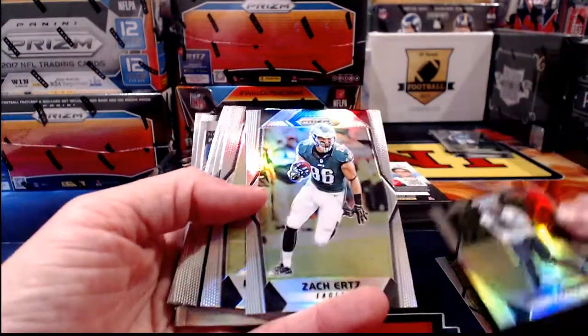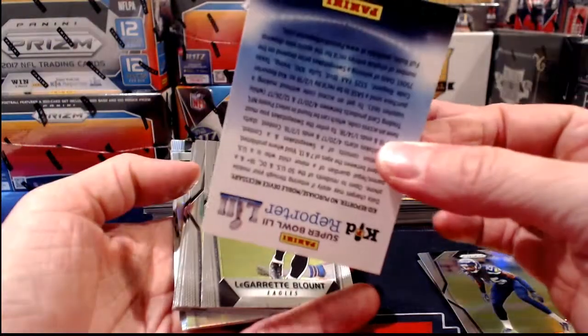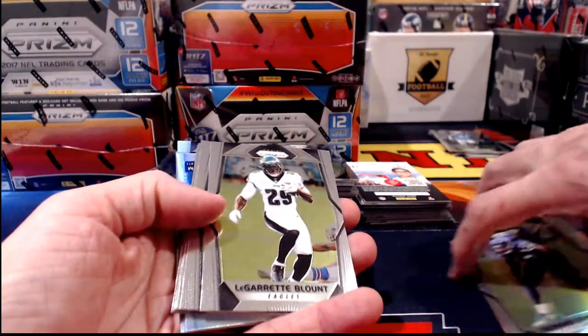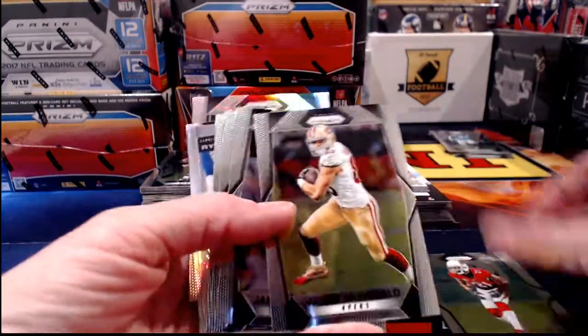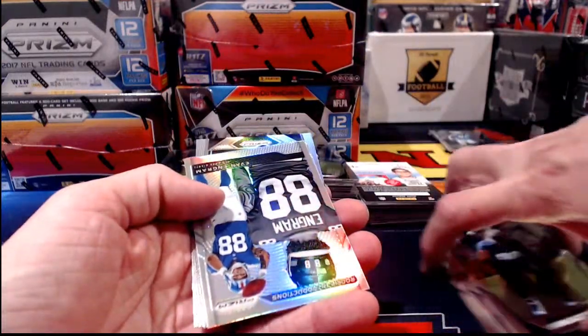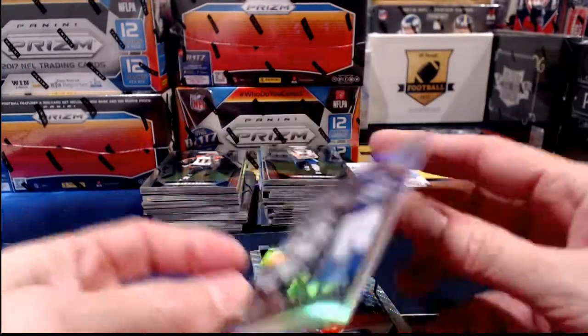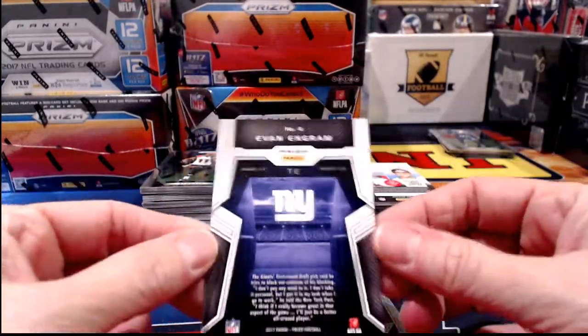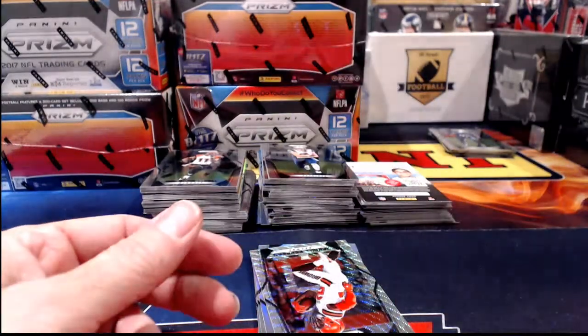Pat Mahomes, Derek Barnett, Zach Ertz, Richard Sherman. A bunch of these little insert advertising things for Panini Kid Reporter. If you have a kid and you want to enter him in that contest, you want some of those codes, shoot me a message. I'll write some down for you. Evan Engram insert. Those are not numbered, but they are kind of cool. Rookie introductions.